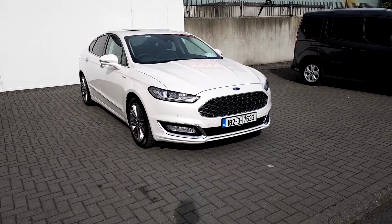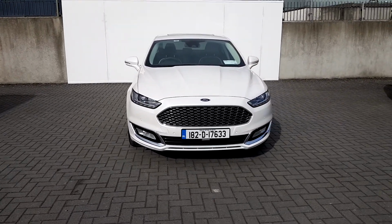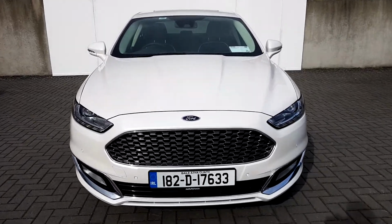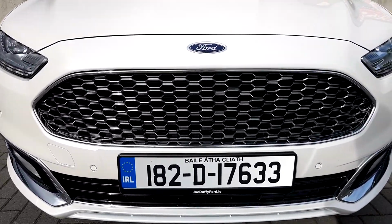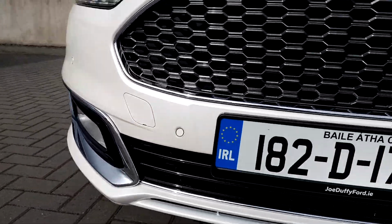Here today we have a 2018 Ford Mondeo Vignale Edition. This car is a 2-litre petrol hybrid with 187 horsepower. Here we can see the Vignale grille with chrome detailing. We can also see the chrome details on the front fog lights.